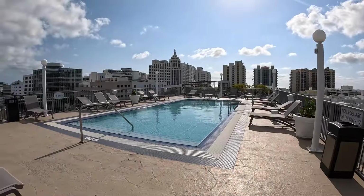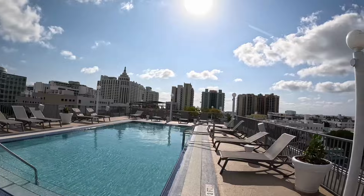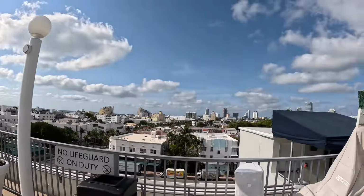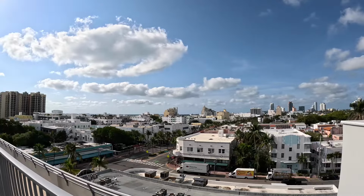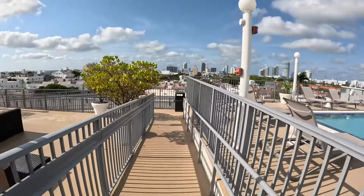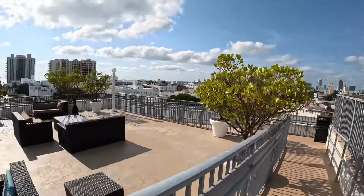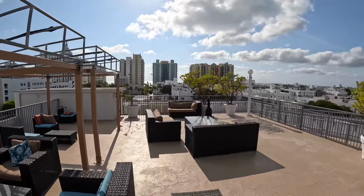And here's the rooftop pool. Welcome to Miami, baby. Behind the pool, we have a nice little sitting area. Yes, it's chill out.